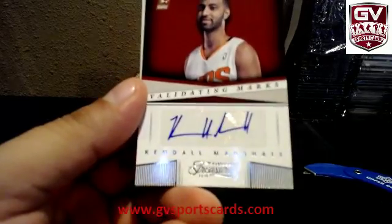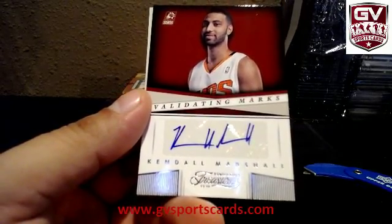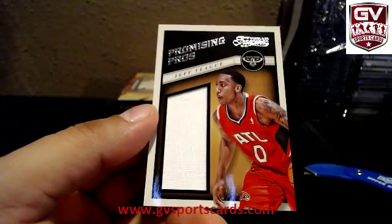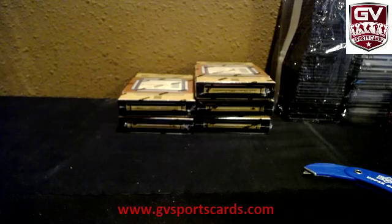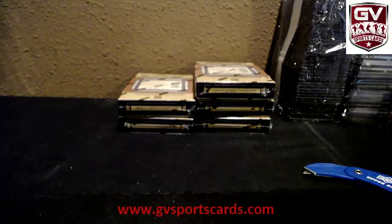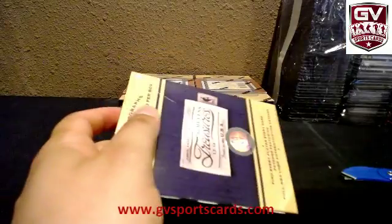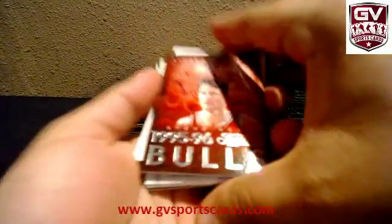Kendall Marshall for the Suns. Kendall Marshall for the Suns. That is Bobby, 1973. And third hit, Jeff Teague for the Hawks. Jeff Teague, Bobby, 1973.